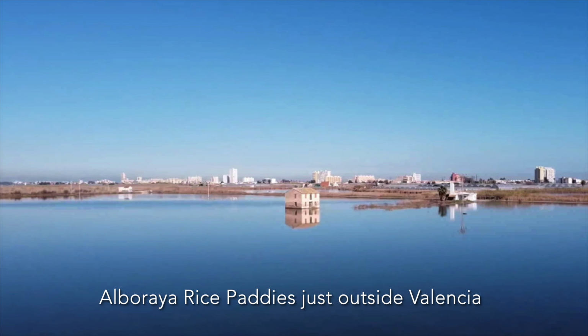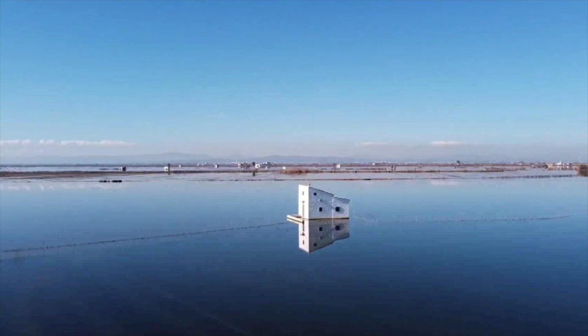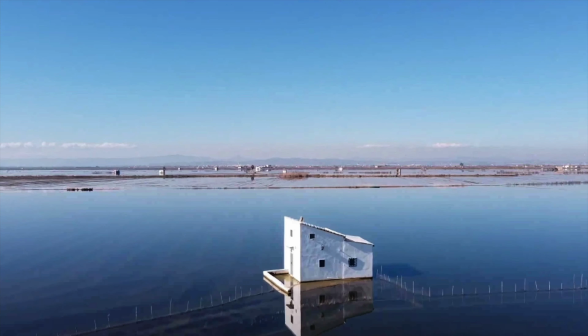And if you want to know more about where the rice comes from, just southeast of Valencia are the Alboraya rice paddies, and you can get there with a bus or if you have a car that you've rented. And it's incredible to see these fields. In the winter, they're flooded with water before the rice gets planted. Very interesting.